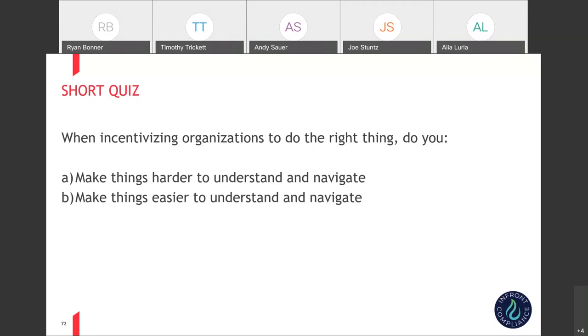So the first thing that we like to start with here is when you are incentivizing organizations to do the right thing, particularly here when you're rolling out a new framework, do you A, make things harder to understand and navigate, or B, make things easier to understand and navigate? And next slide.